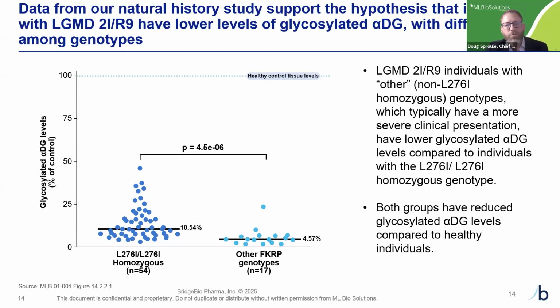In comparison, patients with other genotypes, again, we know from the natural history of these patients tend to have a much more severe presentation. Commensurate with that, we see that patients with other FKRP genotypes have approximately 5% of that reference standard glycosylated alpha-dystroglycan level. And so there's a significant reduction in glycosylated alpha-dystroglycan seen in patients with LGMD2I R9, as we would expect. And the severity tracks with the known population severity of the disease. So if you can go to the next slide.